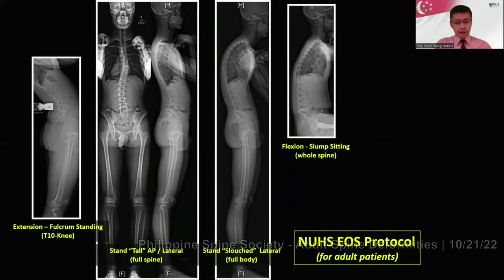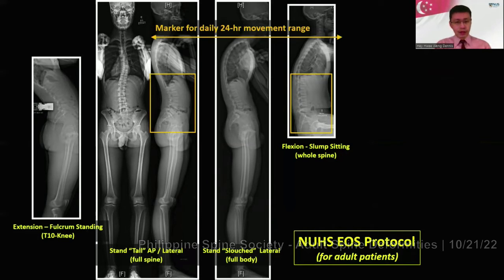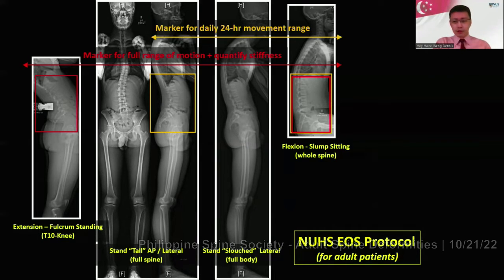The spectrum of the spine's alignments over day-to-day posturing can be seen between these two orange boxes, where most of the time we are in this region. The spine changes in shape between these two regions, and the boxes tell us the extremes of these changes. The red boxes tell us the maximum potential for extension and flexion, the fullest capability of the spine in flexion and extension. So this gives us all the information needed for that particular individual of a certain age, based on the postures that he may assume in day-to-day activities.